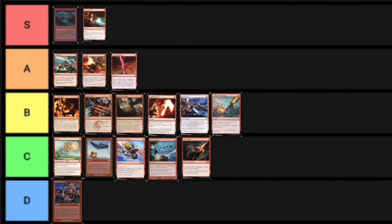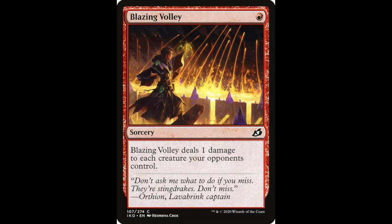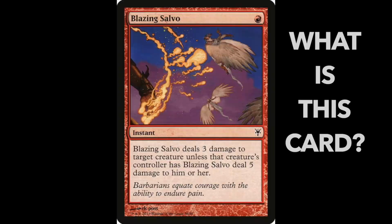And that's it! We're done! There definitely aren't any other burn spells, and I definitely didn't miss any. No, I didn't miss Blazing Volley. You're a Blazing Volley. Your face is a Blazing Volley. Also, I didn't mention Blazing Salvo because I can't even figure out if it's good or not, or where to put it.